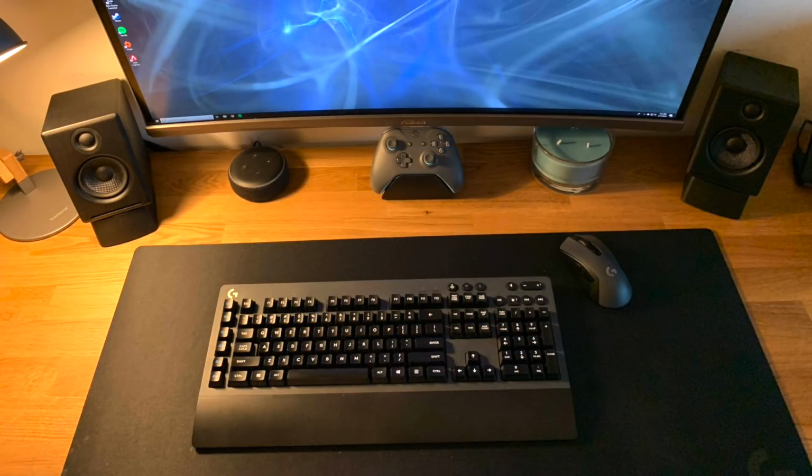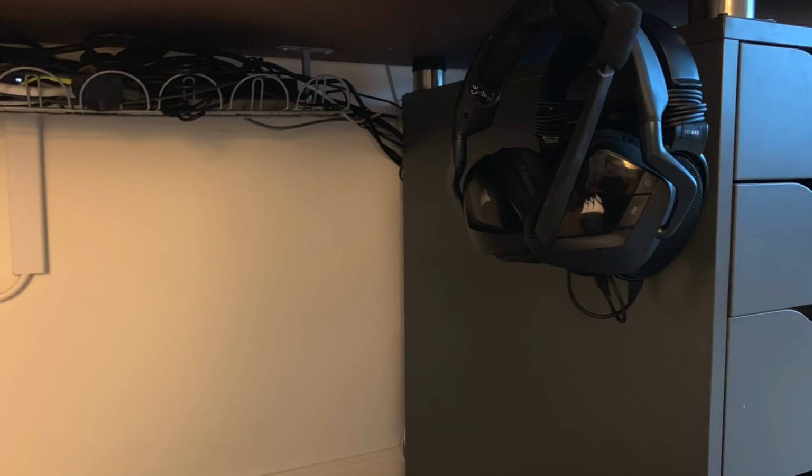For his keyboard, it is the Logitech G613 wireless keyboard with the Logitech G603 wireless mouse on the Logitech G840 extra large mousepad, keeping the Logitech trifecta. But that love ends there, because under the desk is his Corsair Void wireless headset with the Sennheiser HD6XX headphones, kept on that same little headphone hanger there. You can see a little peek at his cable management, using one of those IKEA Signum racks to keep all the cables up and tidy off the floor.